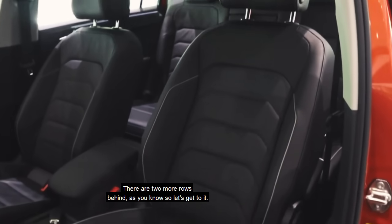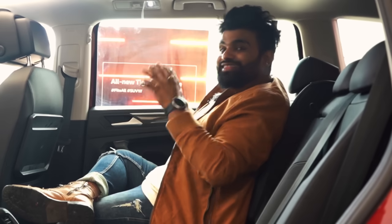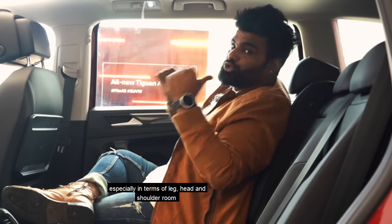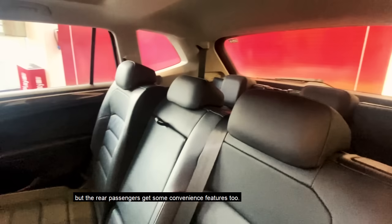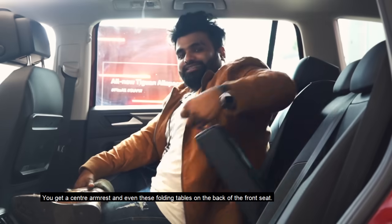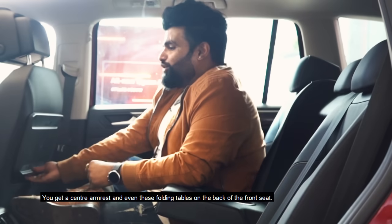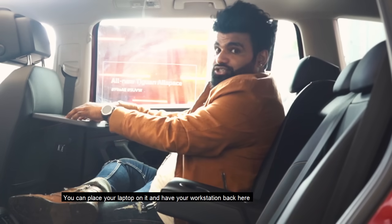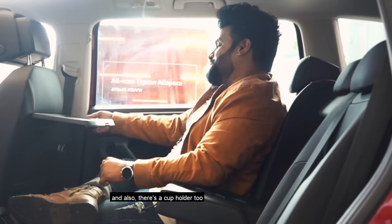There are 2 more rows behind, as you know, so let's get to it. There is good enough space at the rear, especially in terms of leg, head, and shoulder room. But the rear passengers get the convenience features too. You get the center armrest here and even these folding tables on the back of the front seat. You can place your laptop on it and have your workstation back here. And also, there is a cup holder too.